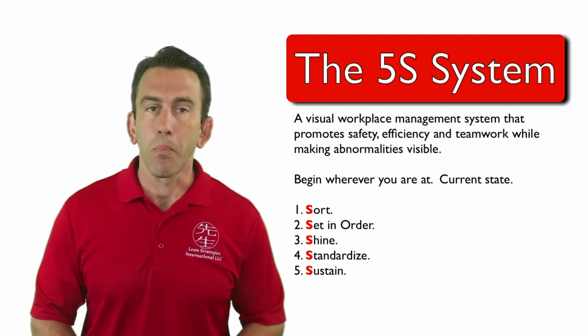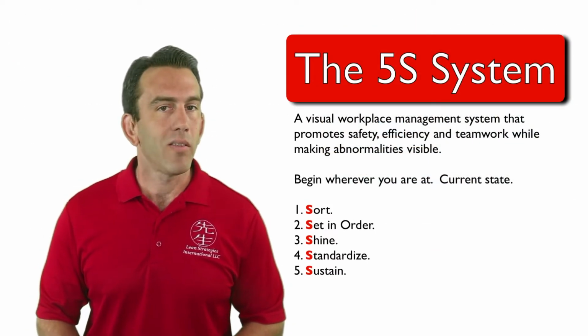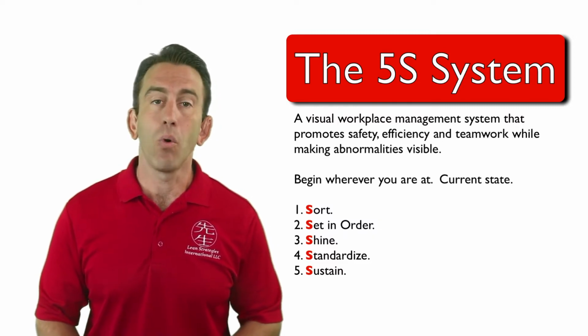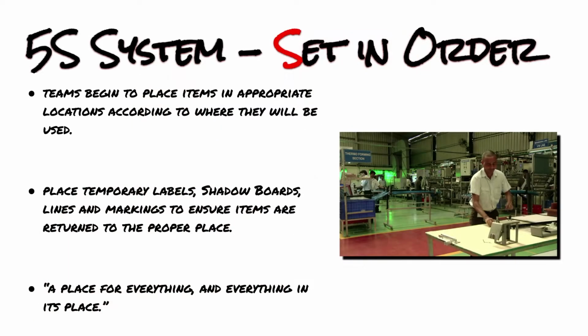Once sorting is complete, teams then begin to place items in appropriate locations according to where they will be used. This is called setting in order. Once items are in locations, many teams choose to place temporary labels, lines, and markings to ensure that items are returned to the proper place. The motto of this phase of 5S is, "A place for everything, and everything in its place."